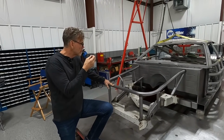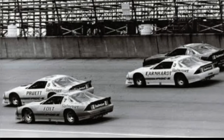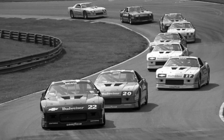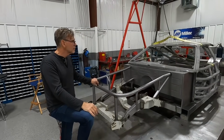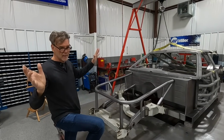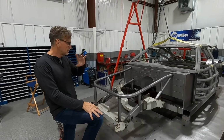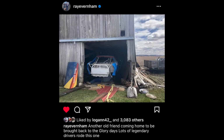We bought it as a wreck. We believe we wrecked this car at Michigan tire testing, and it got trashed. At that time, it wasn't worth fixing, so I think that it somehow got sold. It sat in an old, again, I hate to keep saying barn, but this was literally in a chicken coop. It was full of chicken poop, and it was just a mess.